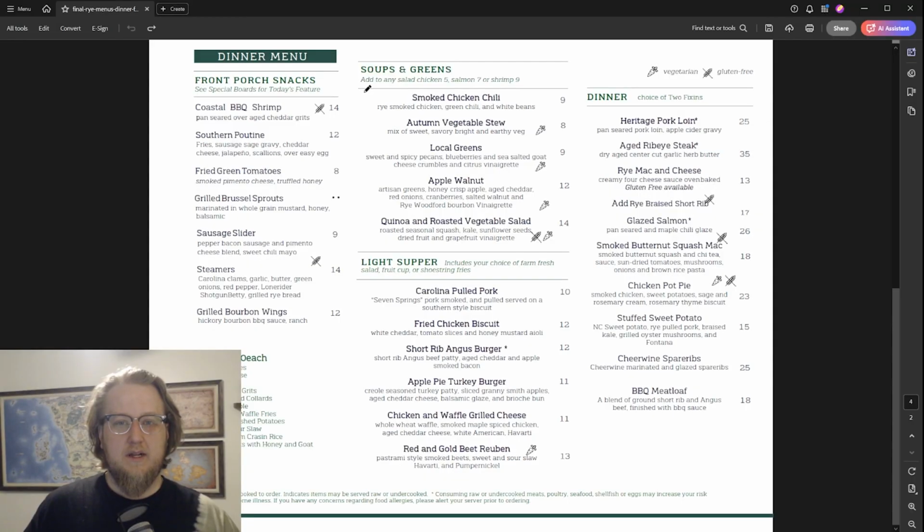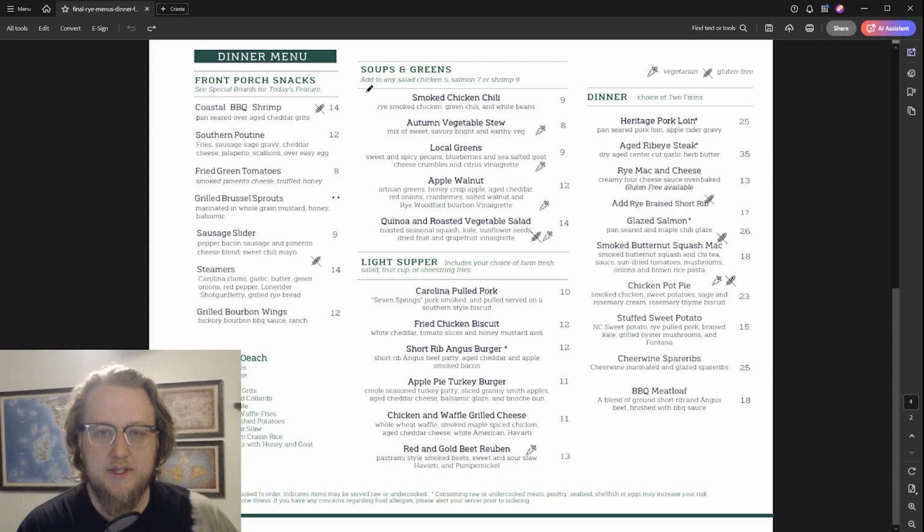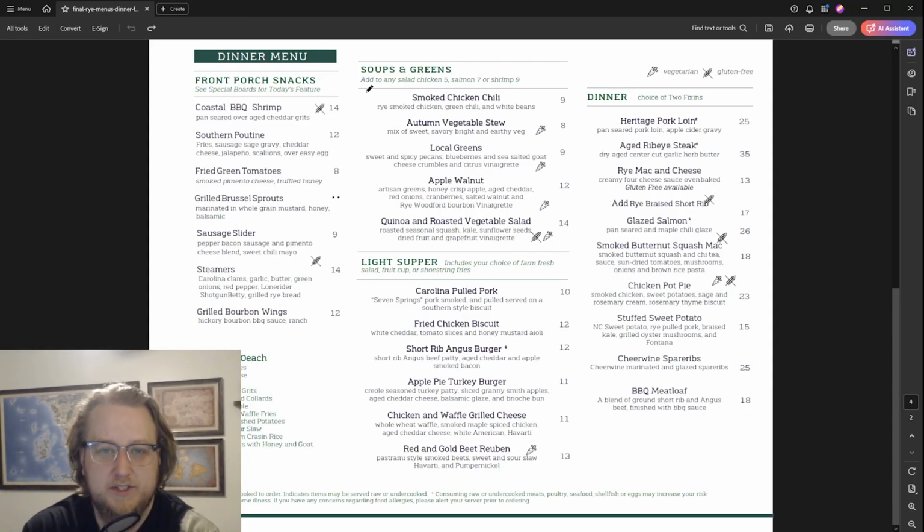Back to it. Let's see if we can find something to complain about on this menu. Let's lock in. Smoked chicken chili, rye smoked chicken, green chili, white beans. Yep.